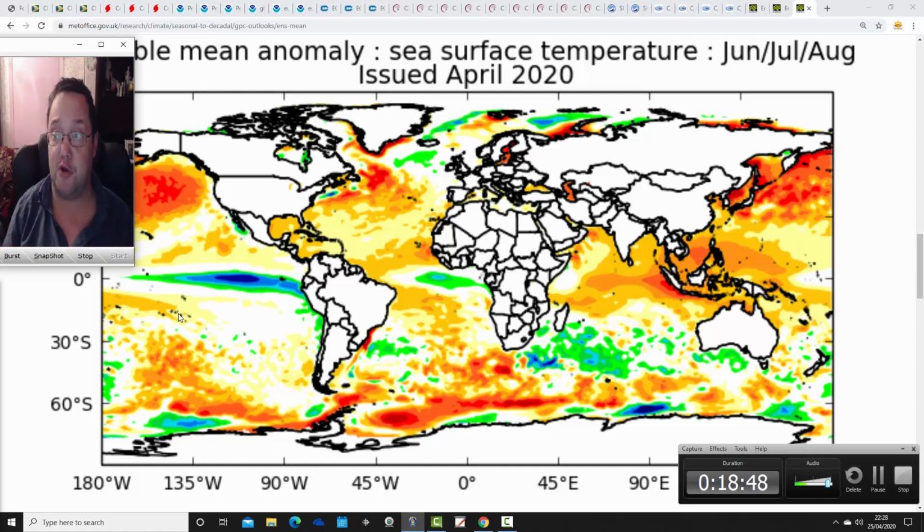Actually, next month's update from UK Met is going to be very, very interesting to see whether, A, it's going for this strong La Niña still, and B, if it is, whether it's still going for a cool and miserable summer here in the UK and across northern parts of Europe. We shall see, and all will be revealed with the UK Met season model next month.